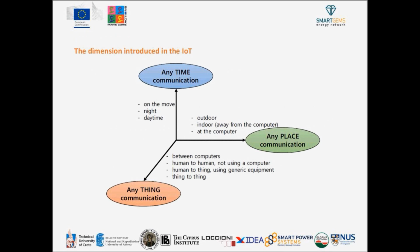Here we can see the dimensions that are introduced in the Internet of Things. We have 3 dimensions, which are time, place, and things. Here we can see that we have any place communication, outdoor, indoor, or at the computer, or far away from the computer. Anything communication, which means between computers, between human to human, not using a computer, between human to thing or a system using a generic equipment, or between things to things or systems to systems. And anytime communication, which means day, night, on the move, whatever.